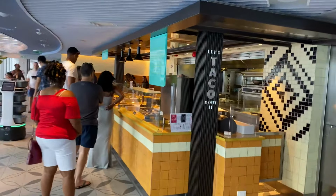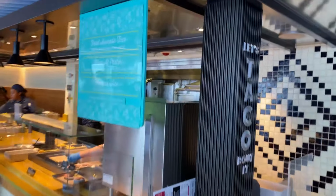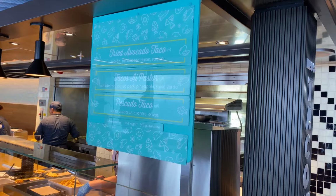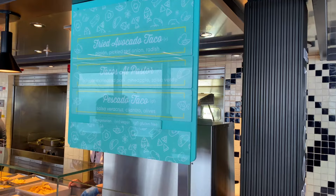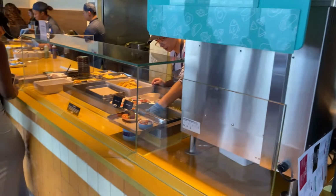Let's talk about it. Taco about it. And these are their tacos today, and they're like mini tacos, the mini versions. The fried avocado, that sounds different. Probably can't see that too well. Fried avocado tacos, al pastor, and carne asada taco. But they make them fresh right back there.